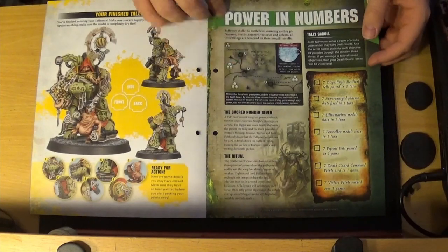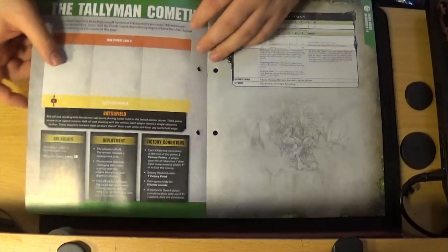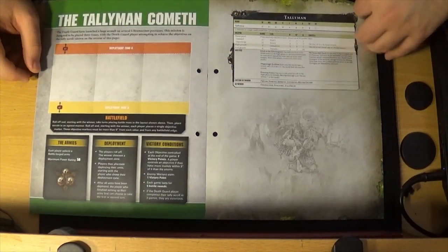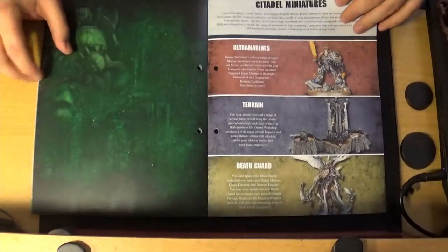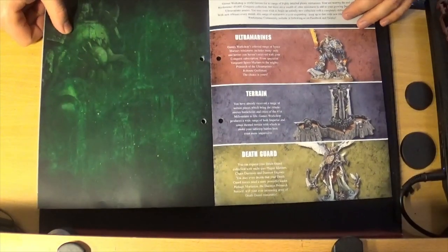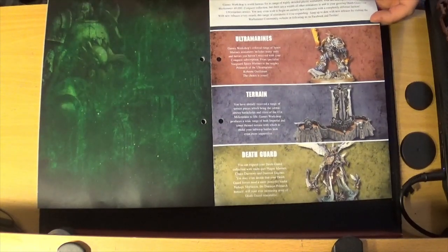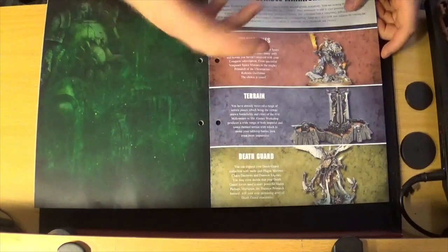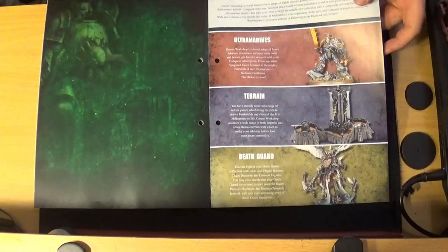So Power in Numbers, which is the rules for the new mission. And The Tallyman Cometh, which is the actual mission itself. Then rules for the Tallyman. Now, we're talking about Citadel miniatures, so you've got Ultramarines, Terrain, and Death Guard. So these are the three things you get in these.